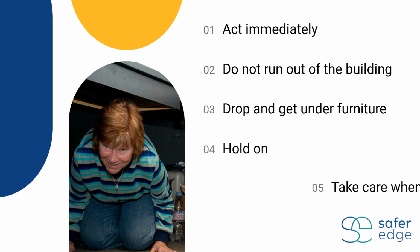5. Even when the shaking has stopped, the situation remains dangerous. Cover your mouth and nose with a cloth to protect yourself from dust, and exit the building according to your emergency plan.